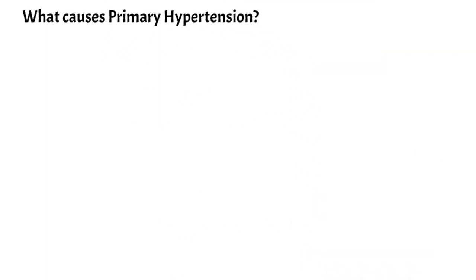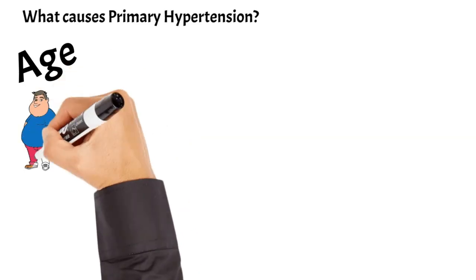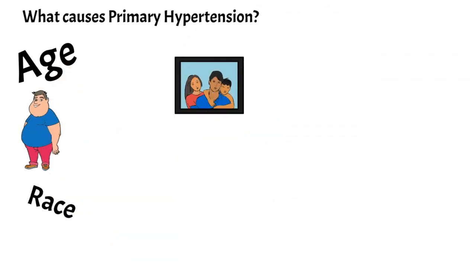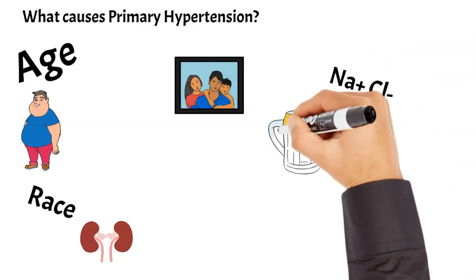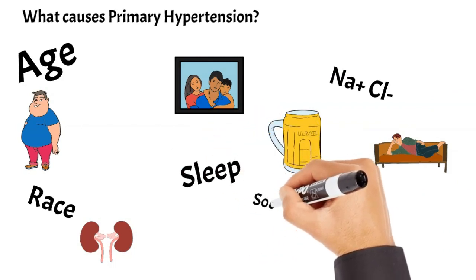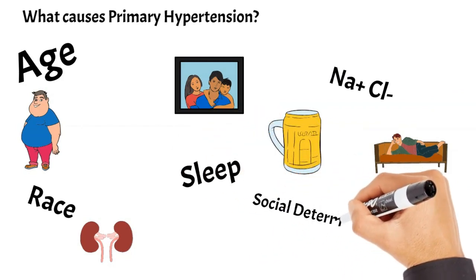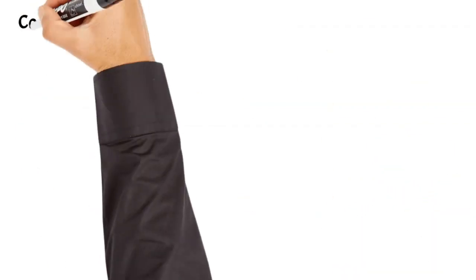What causes primary hypertension? While the exact cause of primary hypertension remains unclear, there are a number of risk factors that are strongly associated with developing primary hypertension. These risk factors include advancing age, obesity, family history, race, kidney disease, high sodium diet, excessive alcohol consumption, physical inactivity, insufficient sleep, and social determinants of health, such as low socioeconomic status and lack of health insurance.